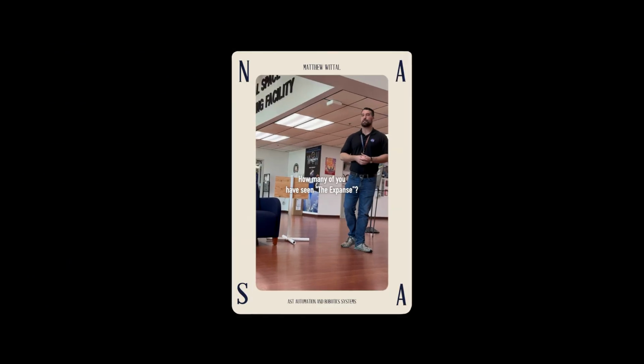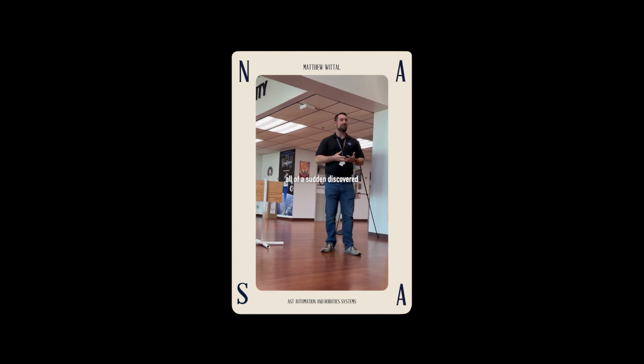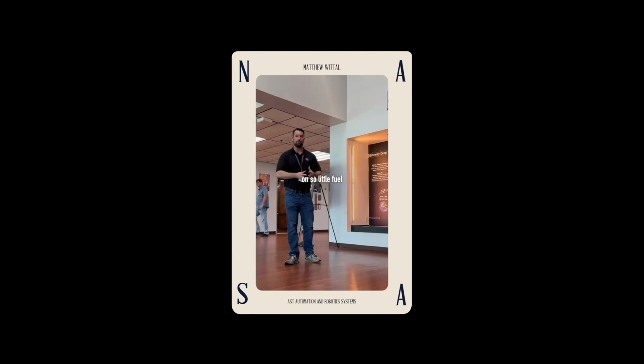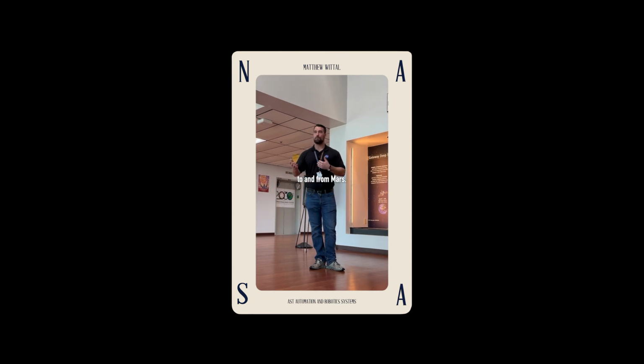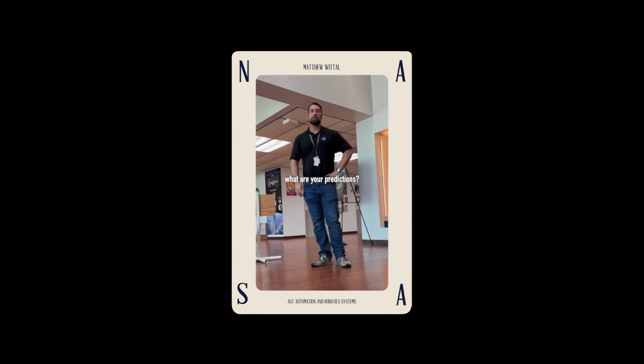How many of you have seen The Expanse? You can see that the big change in The Expanse was when they all of a sudden discovered this new drive that is so powerful, it could accelerate so quickly on so little fuel, completely game-changing. We need something like that to have these supply chains, to have regular service to and from Mars. Based on your experience and expertise, what are your predictions?